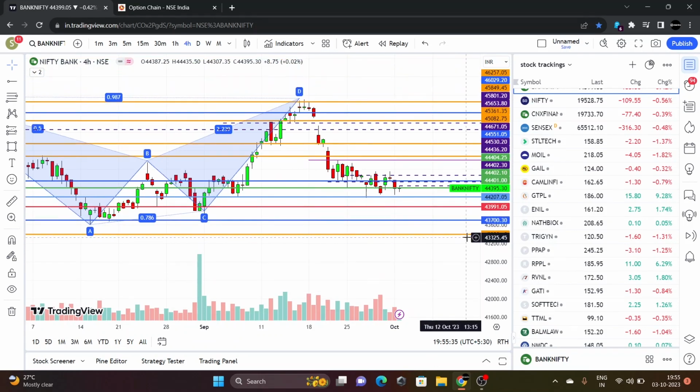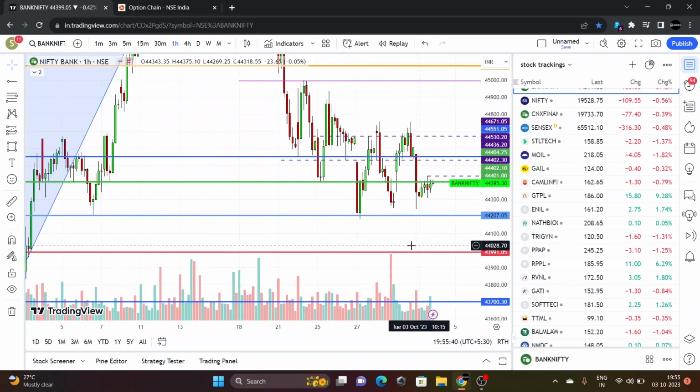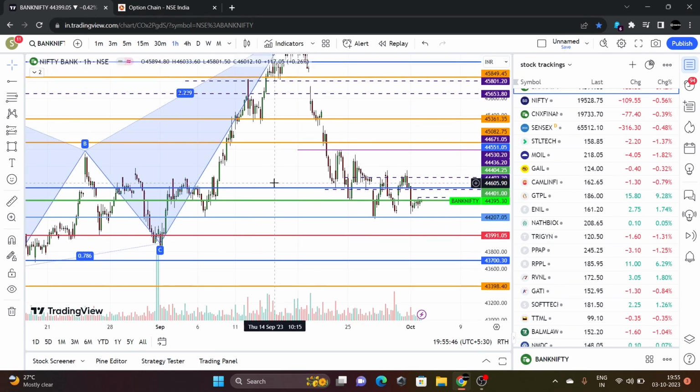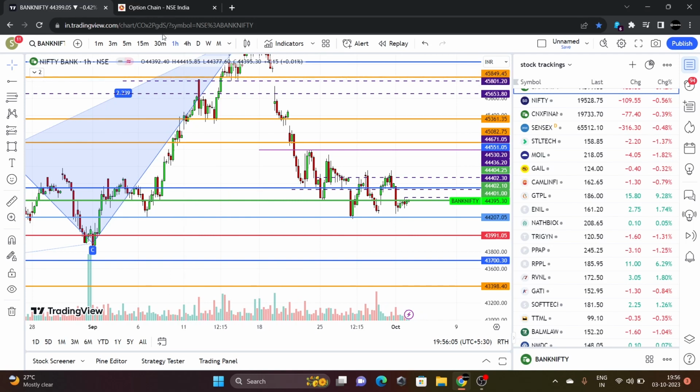It is just consolidating and you can't see any pattern which has been formed. This is the same case in the 1 hour chart. This blue line is the most important in every time frame because usually when the stock is in a downtrend or when the price is moving up, even in the 1 hour chart or 4 hour chart, you can see a harmonic pattern, or you can see a trend line formation. You can see a proper high low formation. But if you shift to every time frame, you can't see anything here because it's just consolidation.